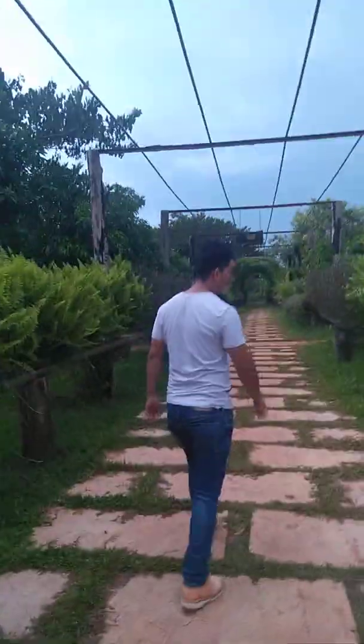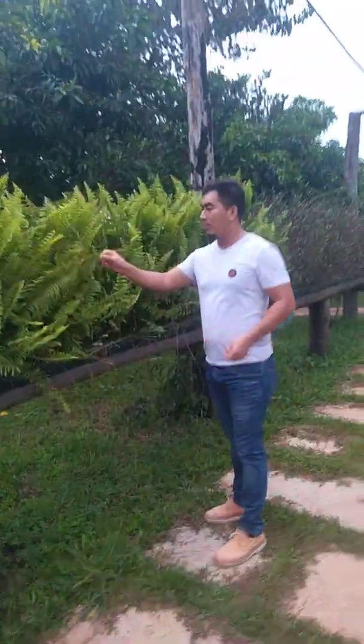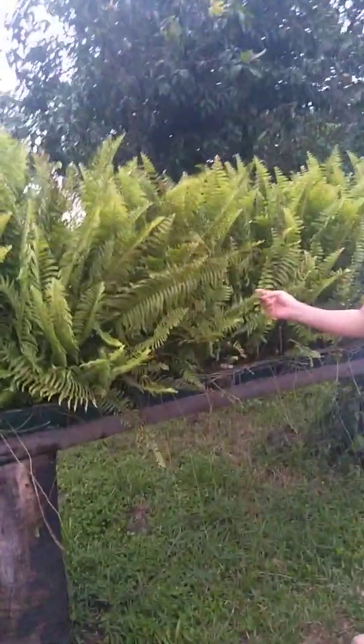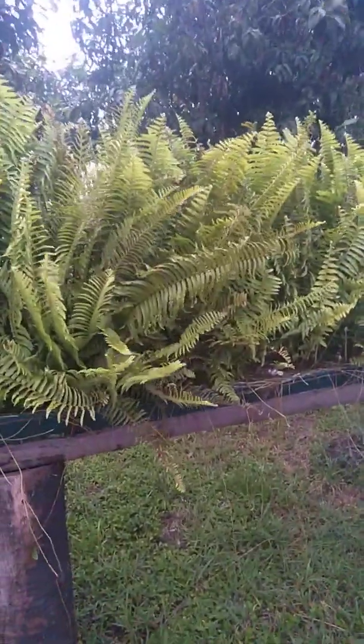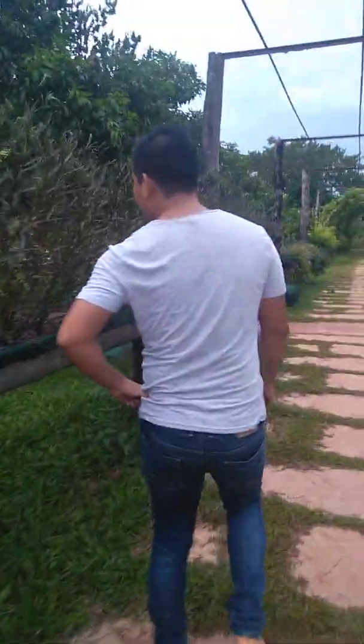Okay, we're going back. Nice flowers. Wow. What is this? It's a plant. We also have a lot near the river. So this is unwanted grass. We don't want it to grow.